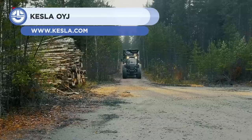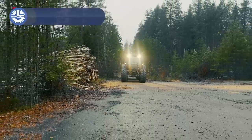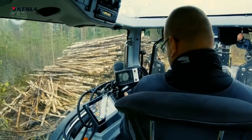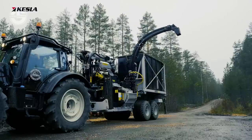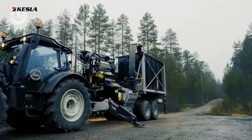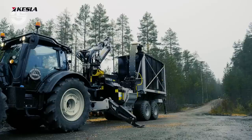Last but not least, we have the KESLA C645. It is a very effective and robust chipper developed for the forestry sector. It is installed on a trailer and can be pulled to the worksite, making it very mobile and flexible. The chipper has a wide feed hopper that can take logs up to 650 mm in diameter and a high-speed drum that can transform the logs into high-quality wood chips.